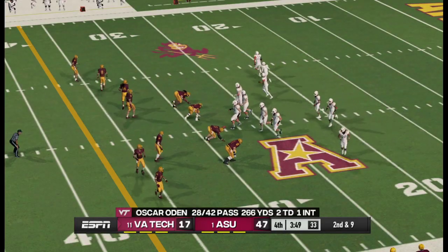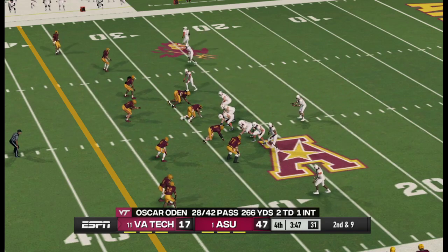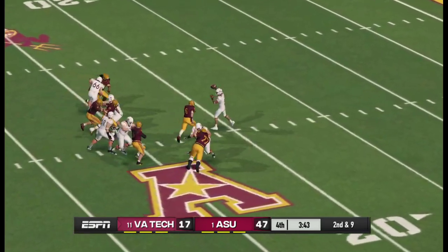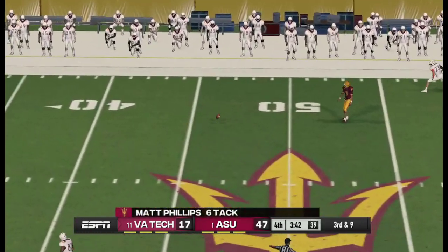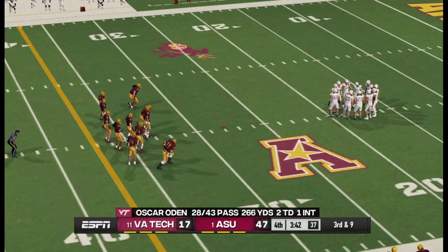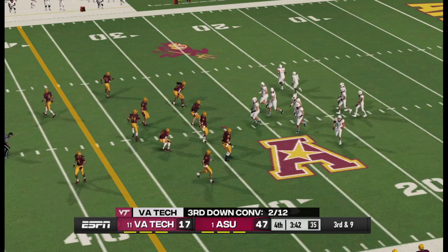2nd and 9. 4 wide, trips to the top. Nobody in the backfield. Blitz coming, and he's got to get rid of it, and it's going to fall incomplete. Matt Phillips on the coverage. Brings up 3rd and 9.